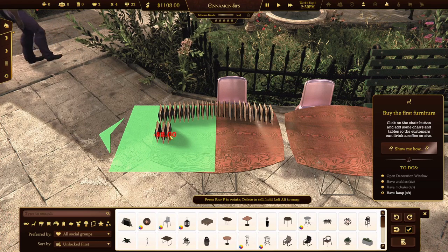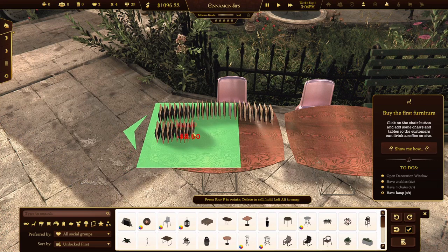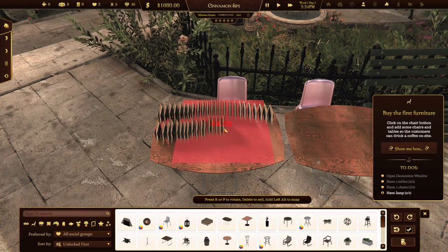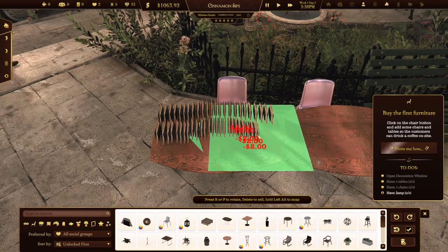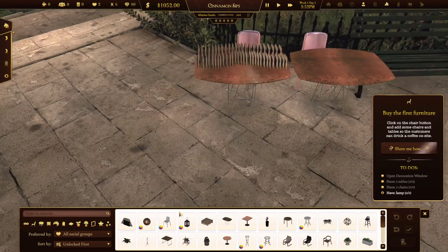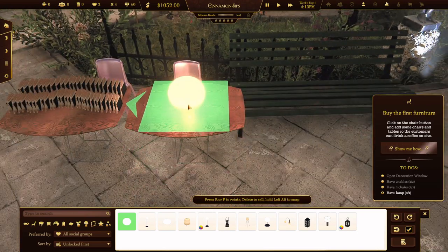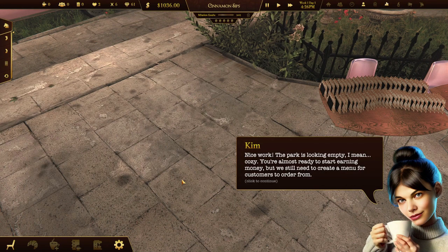I thought those were cookies you were just putting in the dirt. This isn't dirt, this is a table! I mean, from this angle, it literally just looks like you're setting down cookies, jamming them into a mound of dirt. Let's just have a lamp. Alright, and this customer can ponder their orb. Nice work. The park is looking... The park is looking empty, I mean cozy.